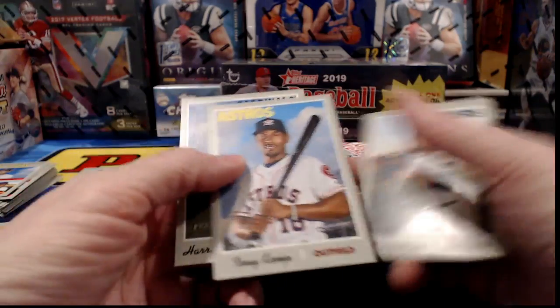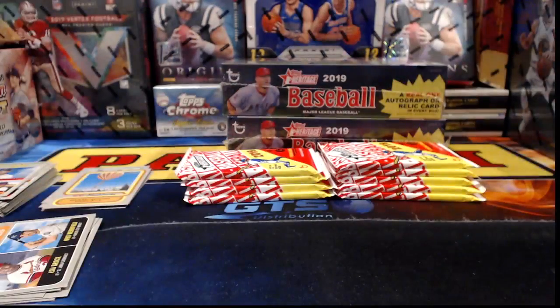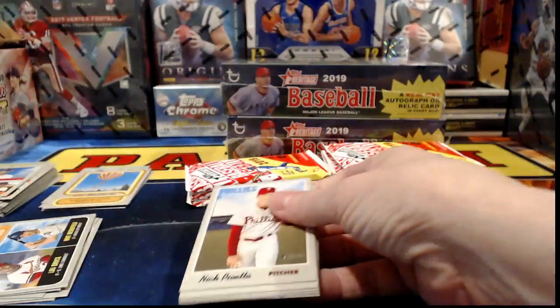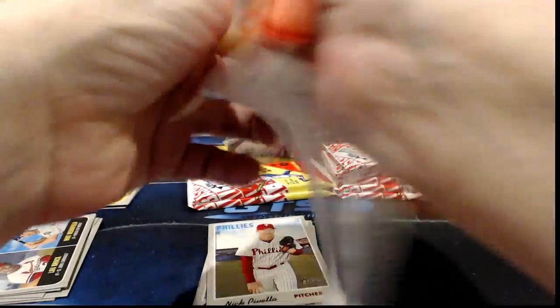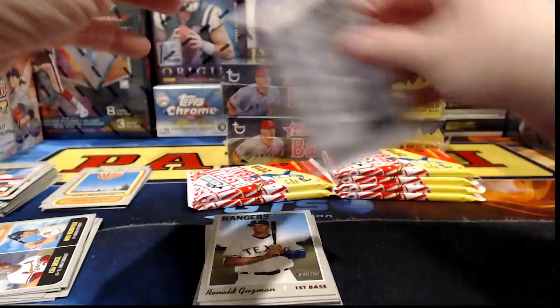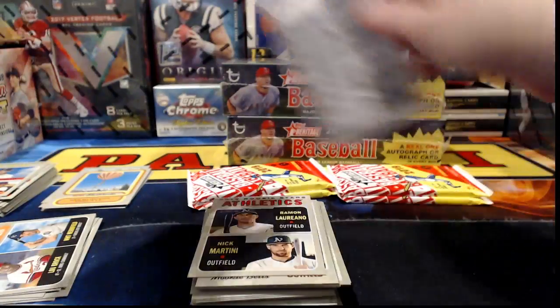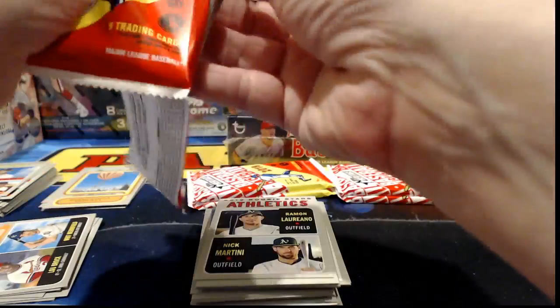But of course, they make cards for everything. I mean, movies, television shows, you name it. There's trading cards out there for it. And of course, all the Magic the Gathering and Pokemon and Yu-Gi-Oh! And all that stuff too. I don't know anything about any of that stuff.